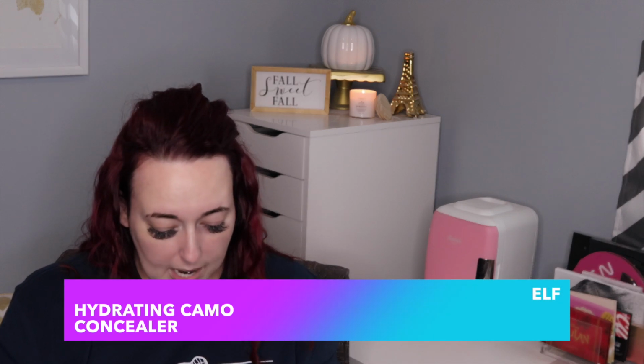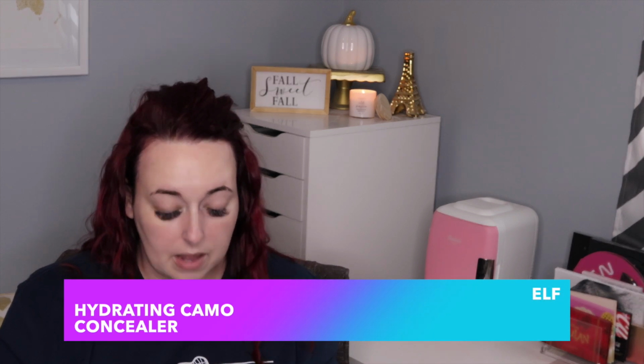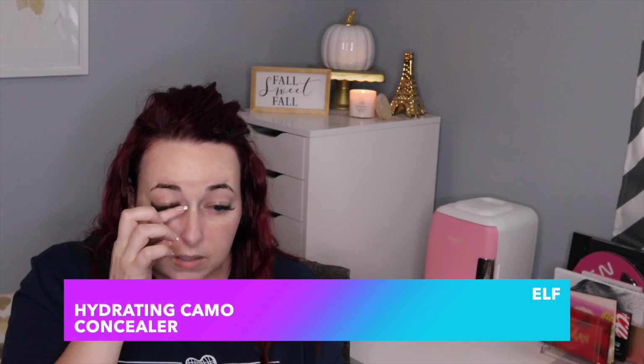This is the e.l.f. Hydrating Camo Concealer and Satin Finish. I have been about used all of it. And I usually don't use all of my concealer because I'll hop to another one. So I've been pretty impressed with that. But I'm just gonna stick that all over the place today. But yeah, so I've been doing that. I'm seeing great results there.